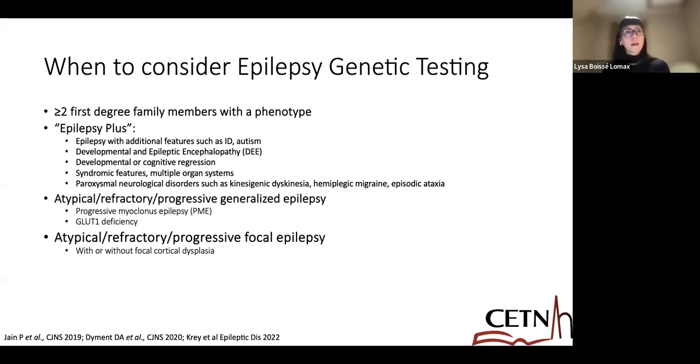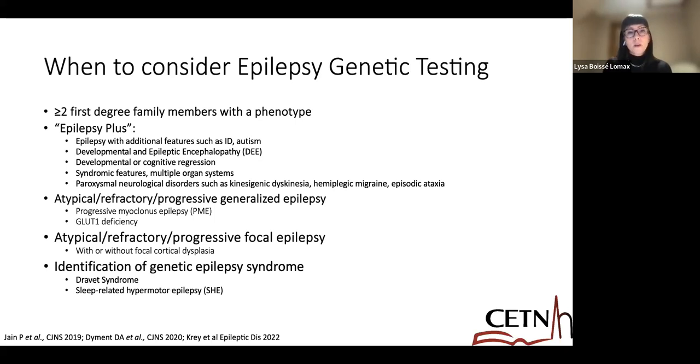In Canada, our guidelines used to recommend against genetic testing in patients with focal cortical dysplasias. We now know that many of them can also be genetic. So we would encourage you to consider epilepsy genetic testing in that case as well. Or if you identify a clear epilepsy genetic syndrome that is associated with an underlying genetic cause.